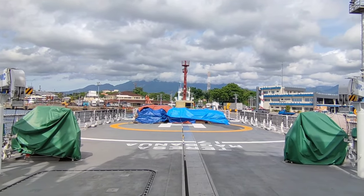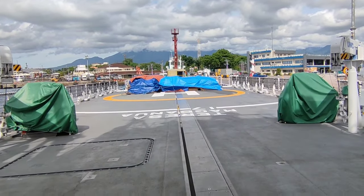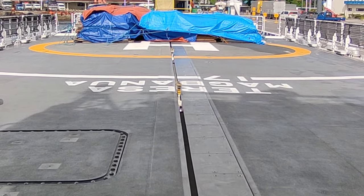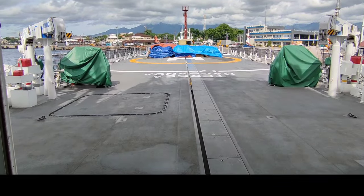Basically, it's the same principle. Once the helicopter lands, this helicopter retrieval system will pay out, and then, provided that it's installed in the tow bar, the tow bar will be installed to the helicopter, and it will retrieve mechanically the helicopter going inside the hangar.